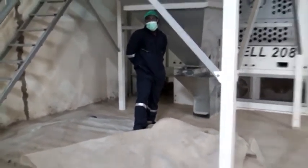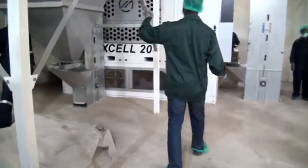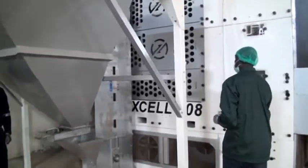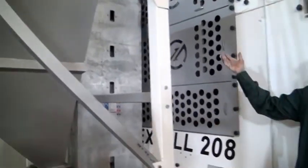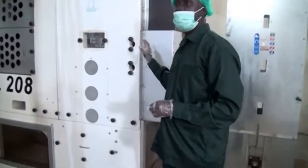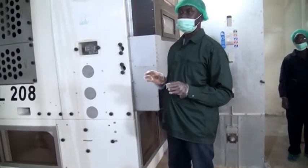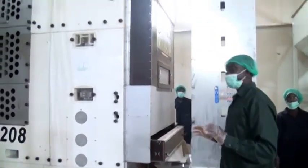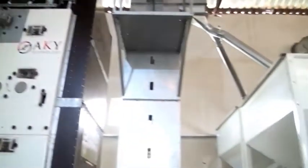From here, it moves from the upper to the conveyor. This is a cup conveyor. It conveys into Excel 208. This machine has 12 sieves. This is what it does. We also have vibrators.